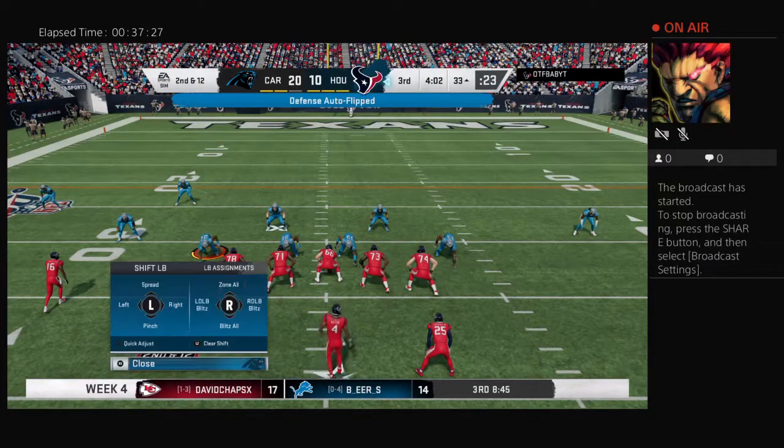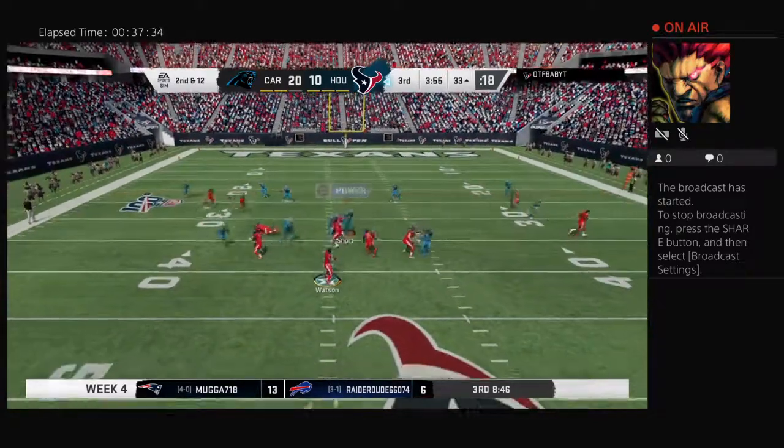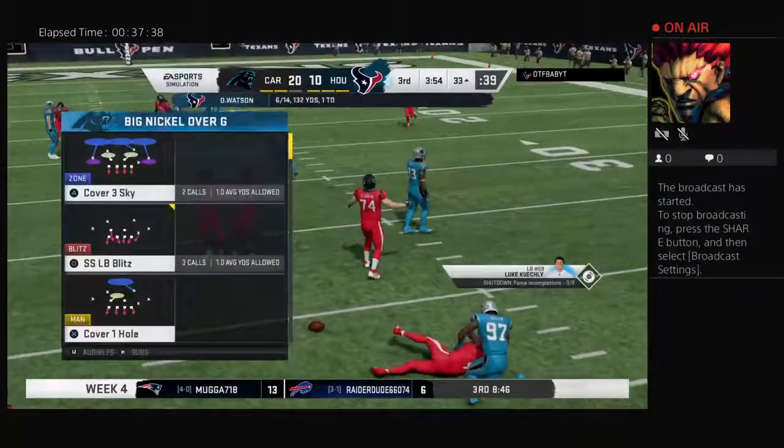Check, 59. Man out. 59. Go. On 2nd and 12, Watson, hit as he throws there, incomplete.